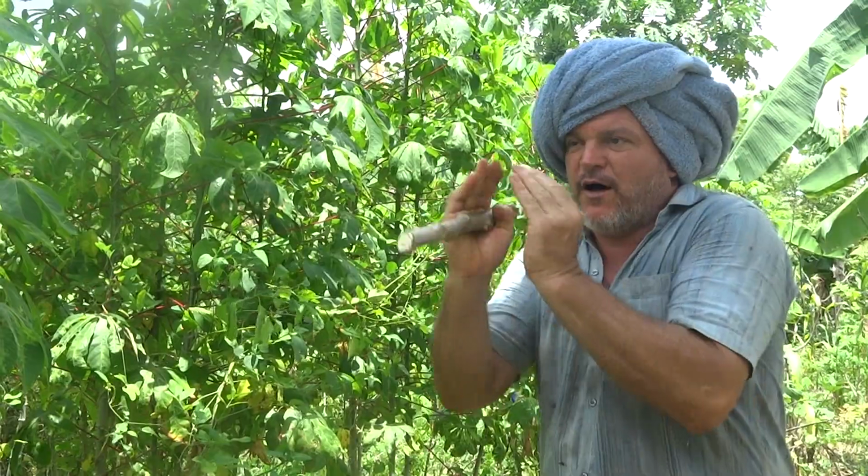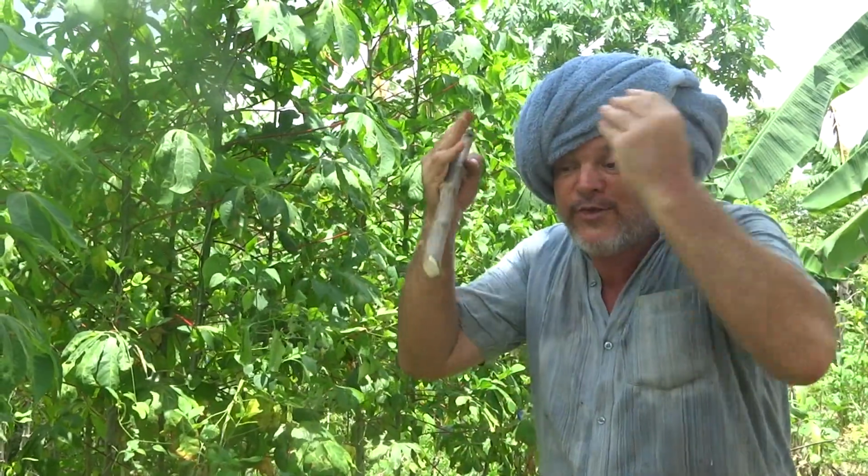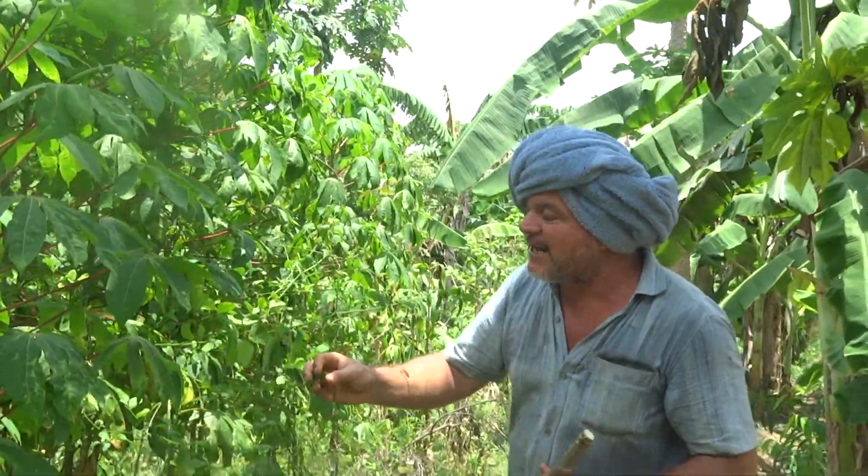This is what Fukuoka is talking about when he says, be a fool. When man says, oh, food is like this, and farming is like this, we define our realities. And we limit nature to what we think and what we understand. But nature will always show you something else if you leave her be. This is really beautiful.